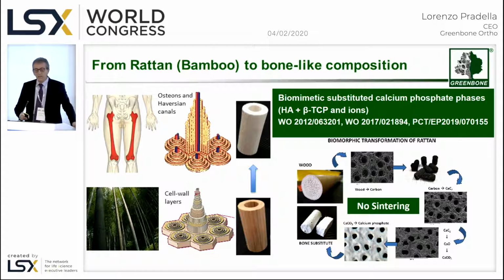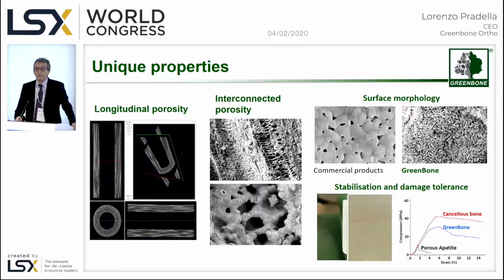And we have at the end a biomaterial that is made of calcium phosphate phases, which is the best chemical composition, because there is no discussion that the combination of hydroxyapatite and tricalcium phosphate is the best biocompatible material, being the chemical composition of bone, but having internally some unique properties. First, the architecture is completely preserved, as you can appreciate here through the CT images, both longitudinally and transversally. Second, the huge interconnected porosity that moves from micro to nanoscale, which is impossible to replicate easily even with 3D printing technology. And third, the bioactive nanocrystal morphology that you see on the right.